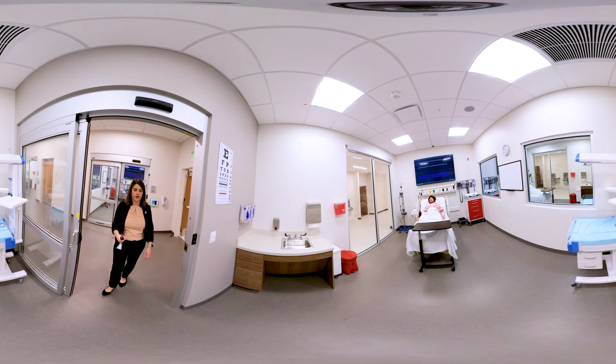As we make our way down the hallway, I just wanted to point out our mother's room. This is available to any of our mothers on campus. So there's a very comfortable chair, a refrigerator, a sink. Feel free to click around and take a look. We have a changing station as well. Just another wellness initiative to make sure that our mothers are taken care of. As we take a look around, I'm gonna go ahead and take you over to our anatomy lab.